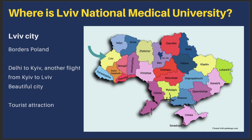So moving on, we'll talk about where Lviv is in Ukraine. As you can see in the map, Lviv is towards the westernmost part of Ukraine, and it is surrounded by 2 cities where 2 MCI recognized universities are located. One is Ternopil, where Ternopil National Medical University is, and the other one is Ivano-Frankivsk, where Ivano-Frankivsk National Medical University is located.